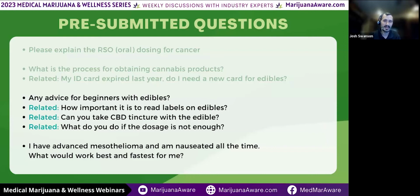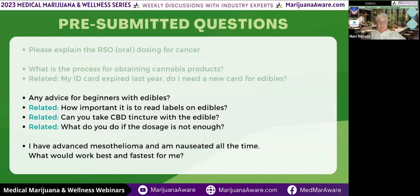You are fully allowed to take CBD tincture with edibles. It might knock down the high a little bit, but there's no harm in doing that. And if your dosage is not enough, I personally like to wait until the next day and then try a little bit more, not a few hours later, due to the differences in how the liver breaks it down. Some people are a little slower at breaking it down and getting that onset, and some people are a little bit quicker. Yeah, that's good advice. Pace yourself. When it comes to edibles, especially, really pace yourself.